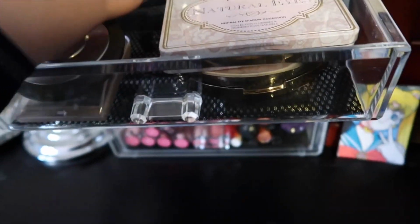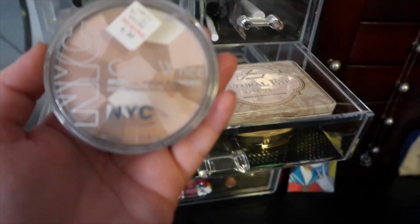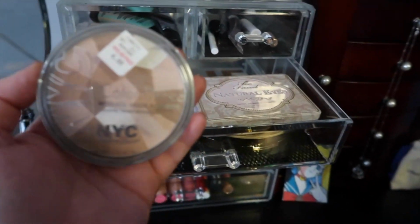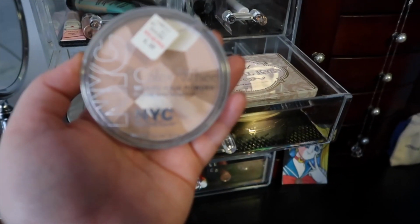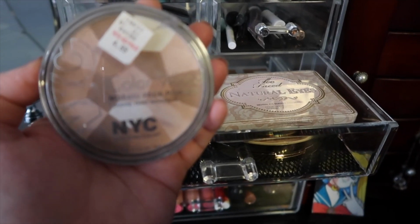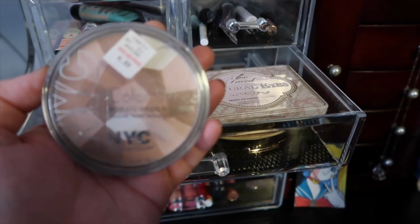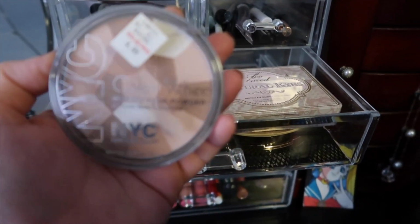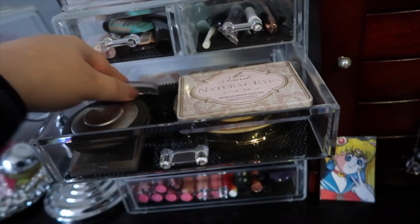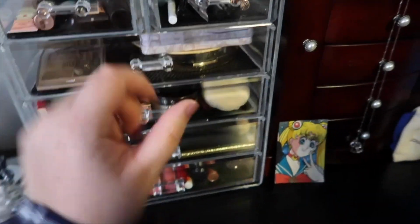Oh, guys, this is also a must. I got this at Rite Aid. This is the NYC Color Wheel face powder. Believe it or not, I used to use this just as a foundation before I got into liquid foundations. It applies really well, and I still use it. If I'm done using my liquid foundation, instead of the Laura Mercier setting powder, I sometimes use this to set my face, which I really like. That's a cute little secret. It's only like $5, totally worth the money.